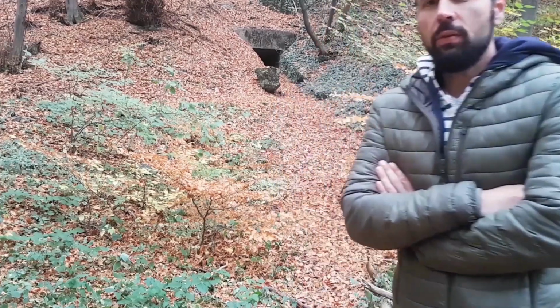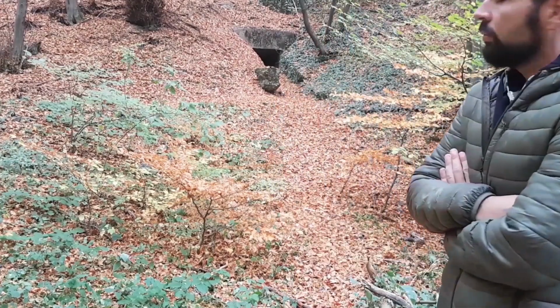But there are some remains of old tunnels like this one in the mountain itself. Most likely they were used for military storage or weaponry storage. And we are now going to get inside and have a look what's in there. Be careful, if you encounter one of those, don't get inside because they're very old. They're probably made during the World War II era or after that, and they're not so stable, so don't go inside.